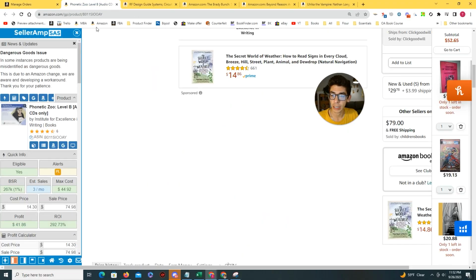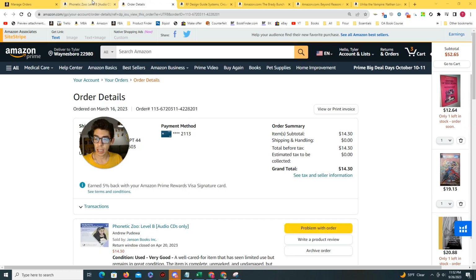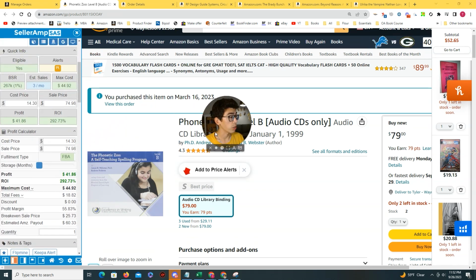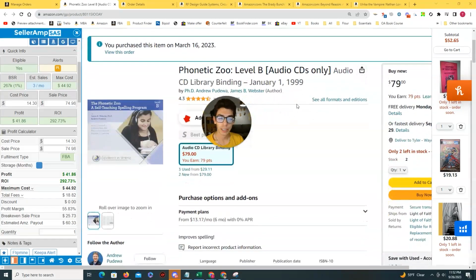And here's one of the CDs that actually sold today. Sold for $74.98. You can see that I bought this on March 16th, so this was purchased a while ago in the year. We bought it for $14.30. And if we plug that into Seller Amp over here, you can see we made a profit of $41 at 300% ROI. That's on an audio CD, everyone. Isn't that pretty crazy? This came out in 1990, right?